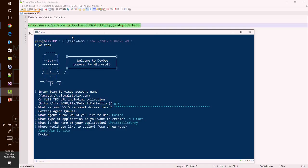We'll do an Azure App Service. I could do Docker. Docker's currently foobar on my machine, so that's not going to work. So I'll do an Azure App Service. So it's off getting my subscriptions now. I've only got one, which is this free trial. Thank you, Microsoft. Do I want to install dependencies? No, that'll just pull down all the JS dependencies.